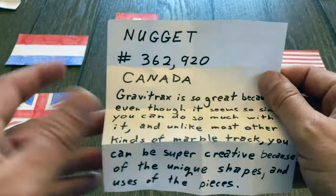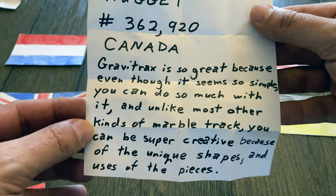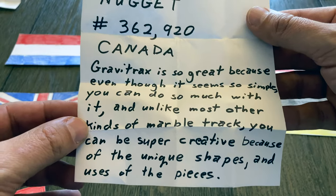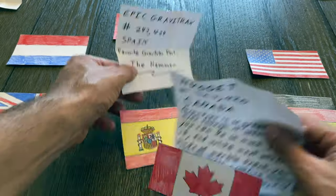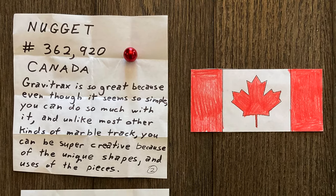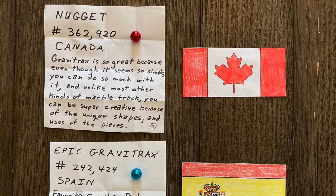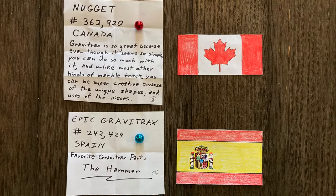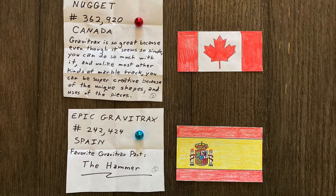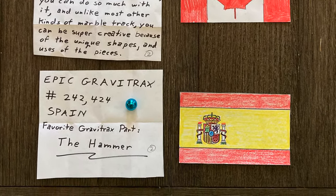The second pair of numbers we'll add are 362,920 from Nugget in Canada and 242,424 from Epic GraviTrax in Spain. Nugget says GraviTrax is so great because even though it seems so simple, you can do so much with it. And unlike most other kinds of marble track, you can be super creative because of the unique shapes and use of the pieces. And Epic GraviTrax says his favorite GraviTrax part is the hammer.